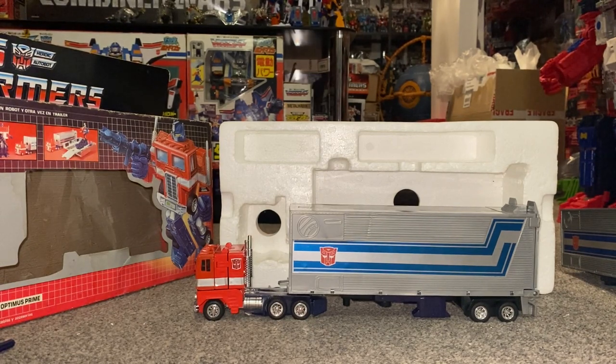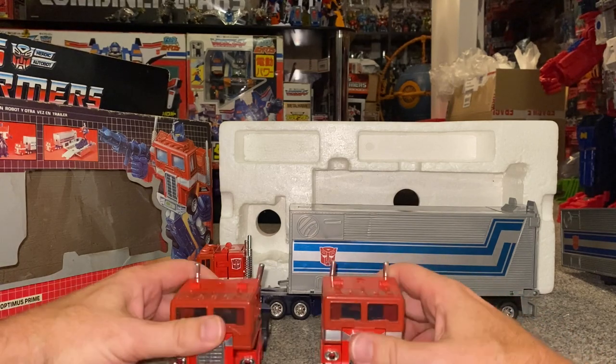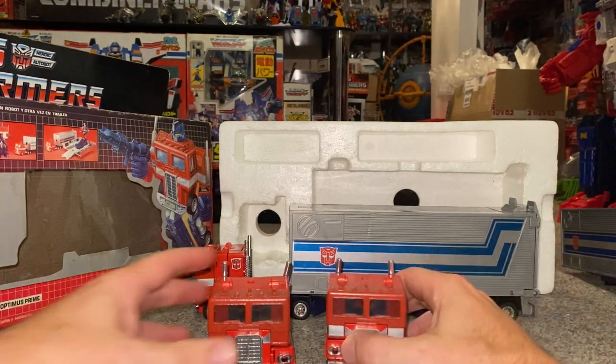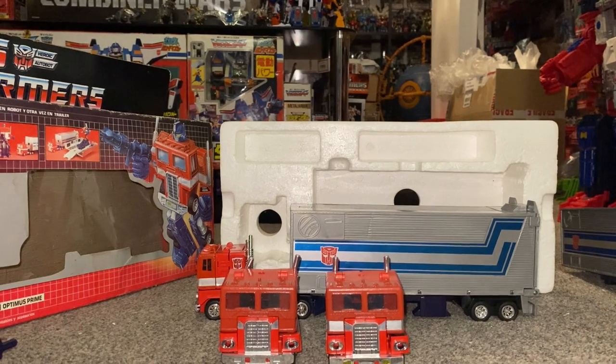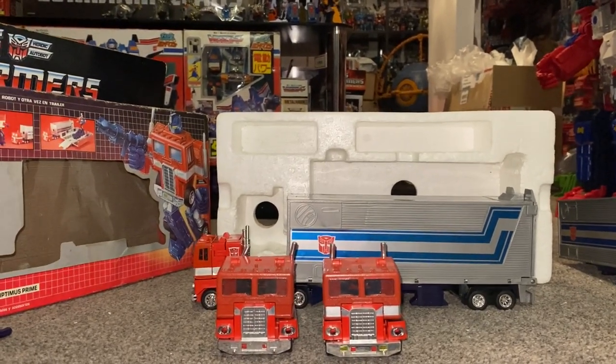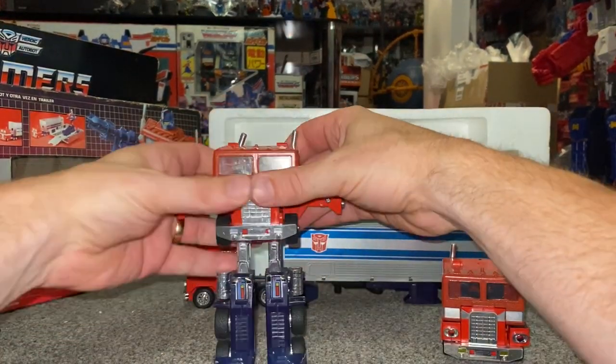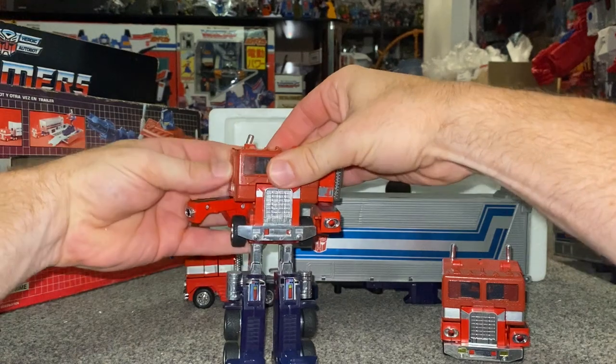So I've got two variants now, two variants of Mexican Transformers. And these are both Optimus Primes. Let's just bring the camera down just a little. There we go. So if you have a look at this now, I'm going to transform this guy in front of you. Luckily, it's just an Optimus Prime and it won't take too long.